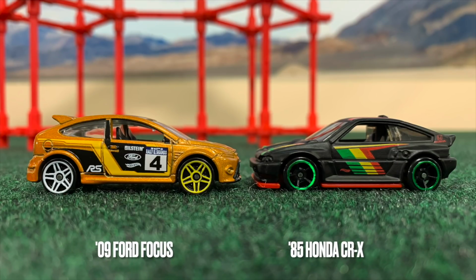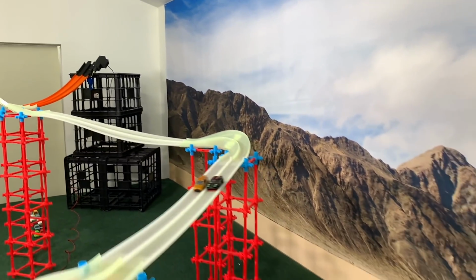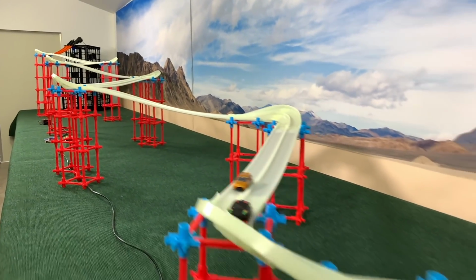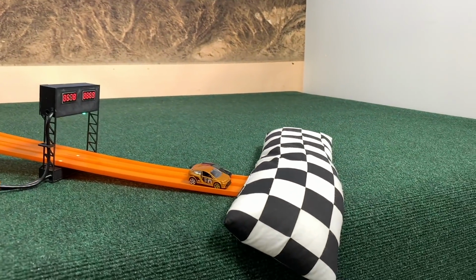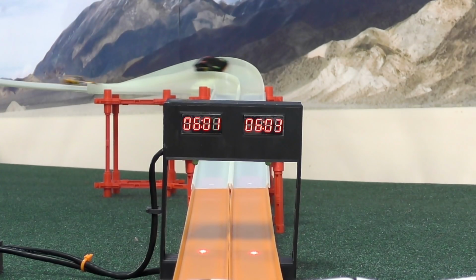Ford Focus again, and another CRX. And this Ford Focus, falling behind early on. CRX trying to hold on by a few lengths and has it easily. And we'll hopefully see a strong time from him as well. Judging by the fact that a Ford Focus won previously with a 691, probably be under that.